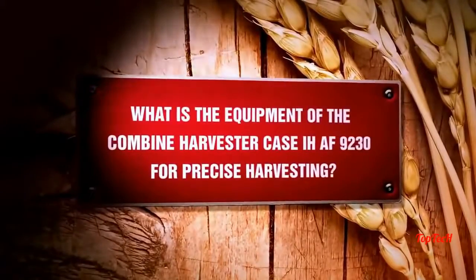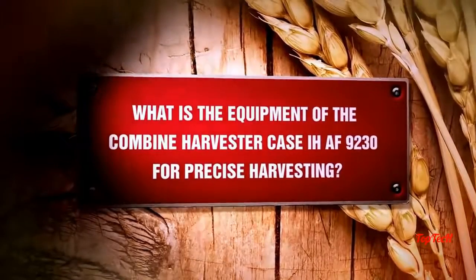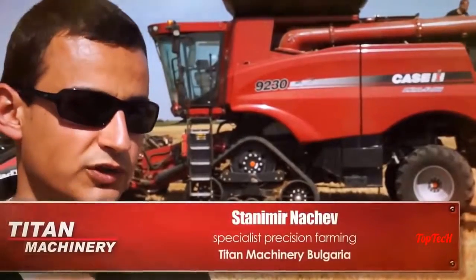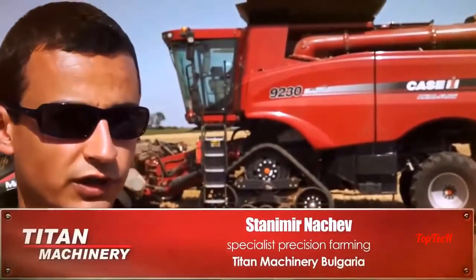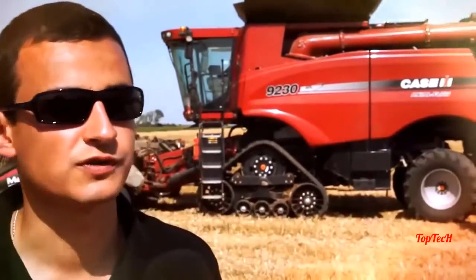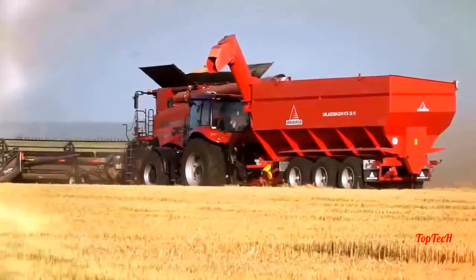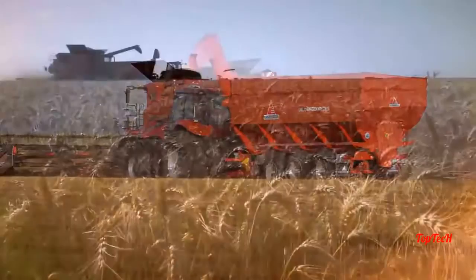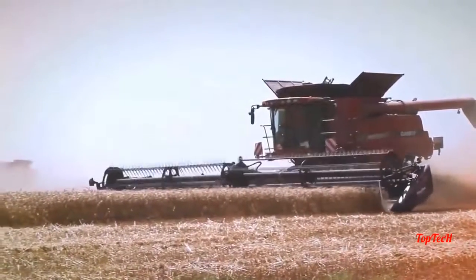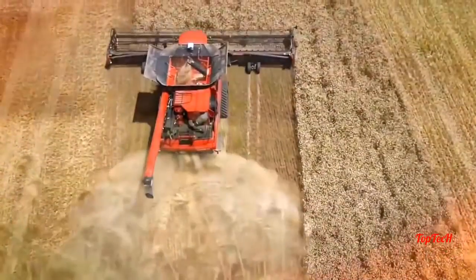What is the equipment of the combine harvester Case IH AF 9230 for precise harvesting? The combine harvester is equipped with a fully integrated auto guidance system AFS, especially designed for Case IH, which provides an opportunity to work from 20 centimeters up to 3.8 centimeters or 2.5 centimeter accuracy. In that case, the system is unlocked to 3.8 centimeters by RTX center point signal.